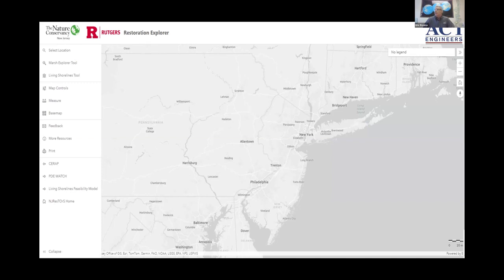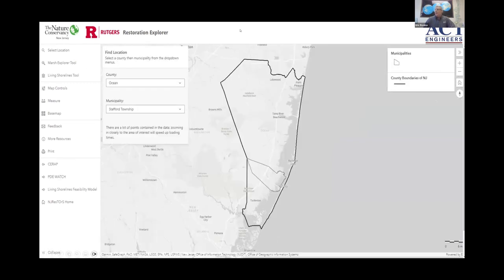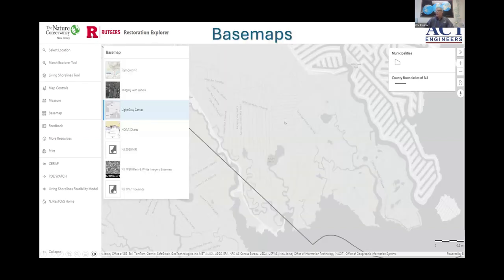Stafford is a river, oceanfront and bayfront community. There's Ocean County and Stafford, so you're just starting with finding the location, zeroing in on where we are. This is the marsh area just south of Beach Haven West, if you're familiar with that area.